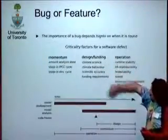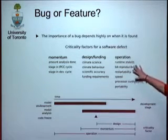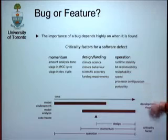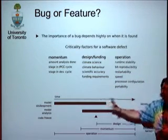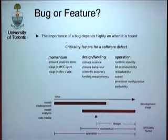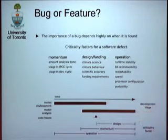The design of the model and funding issues matter, and then how the bug affects various operational factors matters. And these different factors come into play at different points in the process. Whether we're in a development stage or a scientific experimentation stage matters. It matters when the bug was found.